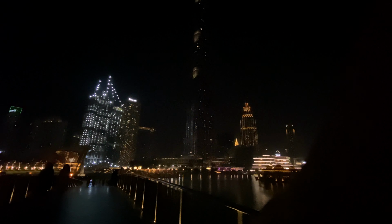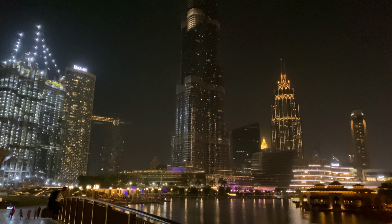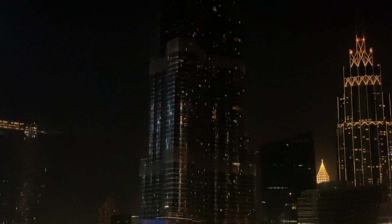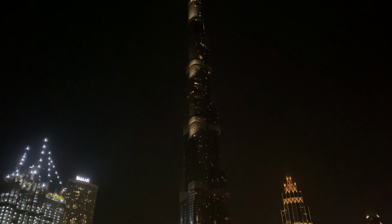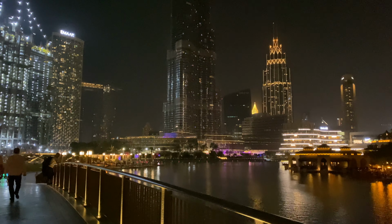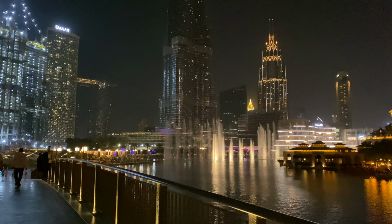Difference between the wide angle lens. And now this is the regular lens. And this is the 2x zoom. So it's pretty clear that the 1x has the best low light capabilities. Like, this looks fantastic. Whoa, wasn't expecting that.